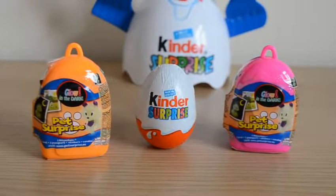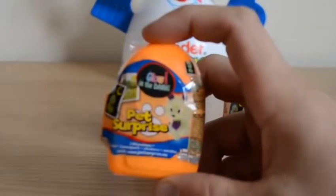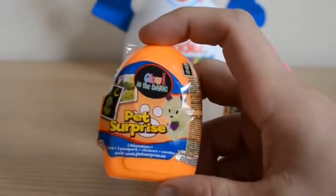Hey guys, welcome to another surprise video. Today we're going to take a look at some pet surprises that I just found which glow in the dark. And we're going to take a look at a Kinder Surprise. So let's take a look at these glow in the dark pet surprises that I just came across. I think they're quite new out as well. I haven't seen anything else about them.